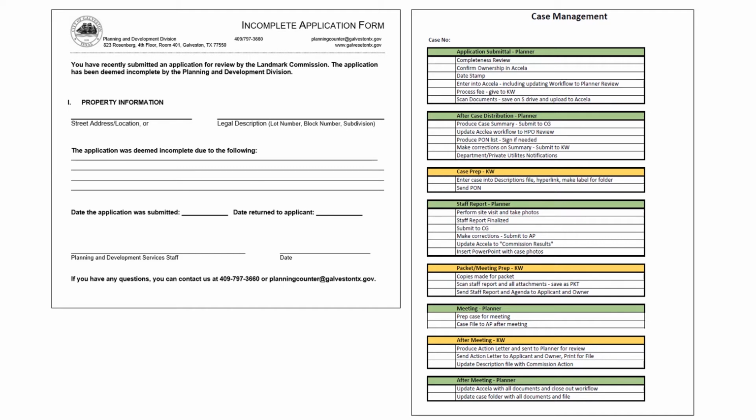You should also provide this documentation in writing and retain a copy for yourself so that you have proof that the application was submitted but found to be incomplete and returned to the applicant. And for submissions that are done by mail, you can fill out this form, make a copy for yourself, and submit it back to the applicant, and the same by email.